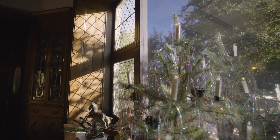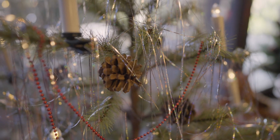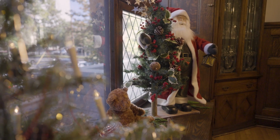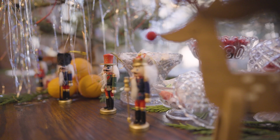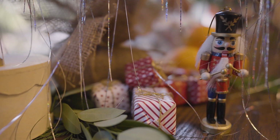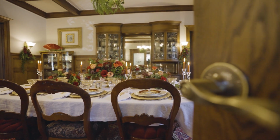A small tabletop tree in the window with simple beaded decorations serves as a nod to the growing commercialism of Christmas in the 1890s. The first window displays in department stores started to show up around this time, as did the start of gift-giving traditions.